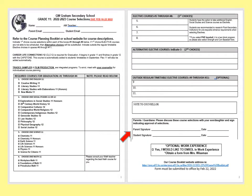This is what the course selection form looks like for grade 11s. It is yellow. Students are required to choose one of the English courses that's available, one of the social studies 11 or 12 courses that's available, one of the science courses that's available, and one of the math courses that's available. They are required to add in 4 electives, and those electives can be academic or non-academic. It depends on what your passion is.